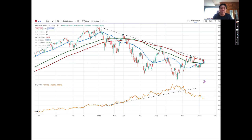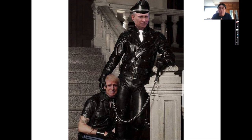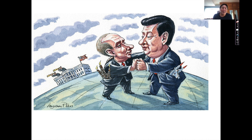Like for example, if Xi Jinping suddenly becomes best friends with Putin and they decide on an alliance to attack Taiwan, or China joins in the war in Ukraine, oh my God, the market's obviously going to go back into a bear market. There ain't going to be any bull market. Oops, sorry, wrong picture, sorry. This was Putin's ex-girlfriend. This one, right? So again, anything can happen.